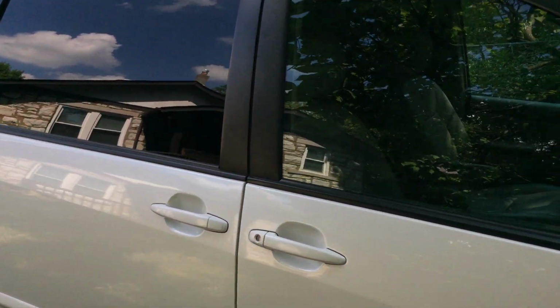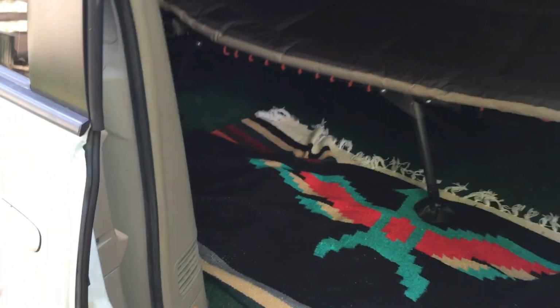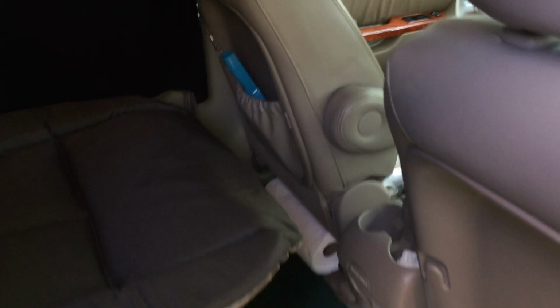This one was super clean. It has the power doors, which is an awesome feature if you should need it. I don't have them on, obviously, but the hatch is power also. She's getting 16 to 18 miles to the gallon. I think when I went to Colorado, overall was just under 16, and I had her loaded down with a bunch of stuff.